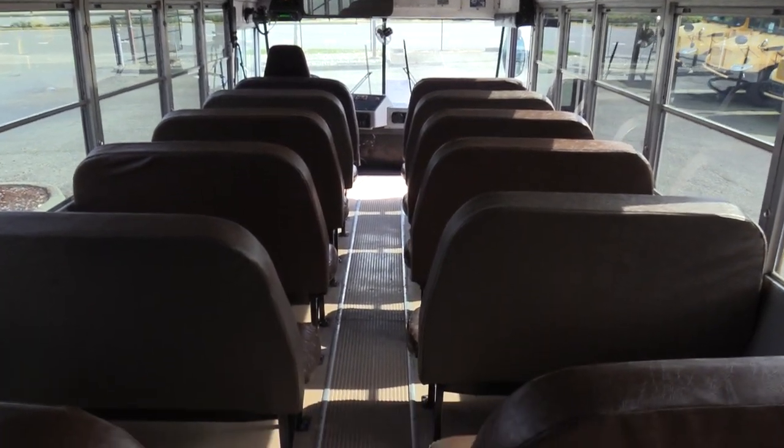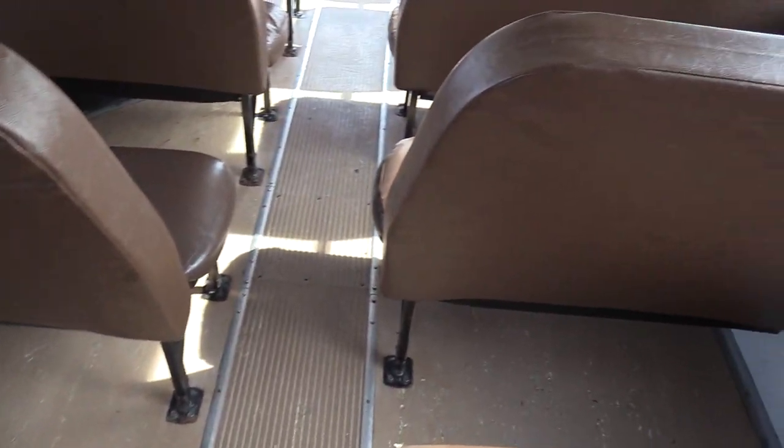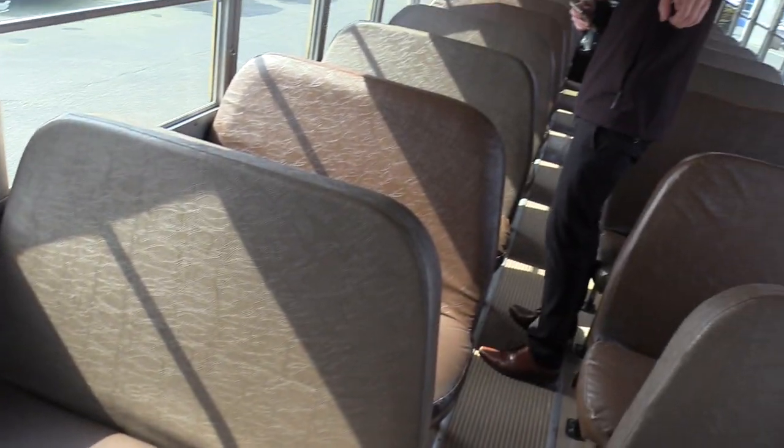So as of recently, conversion has been a very hot topic that we are getting a lot of calls for. So I just wanted to let you guys know the dimensions here. So Eric's gonna show you from behind the driver's seat, if you can show him that.